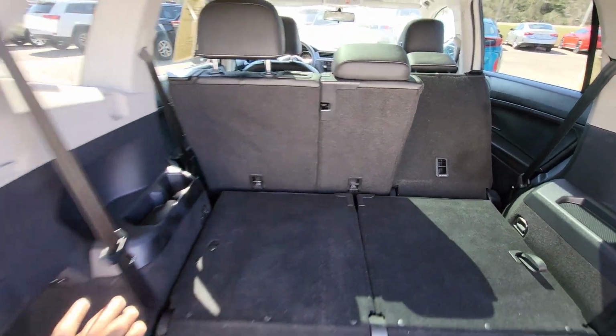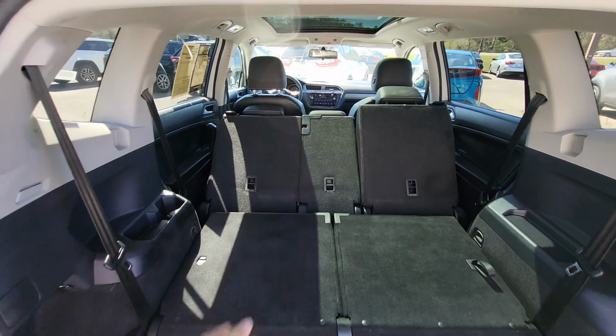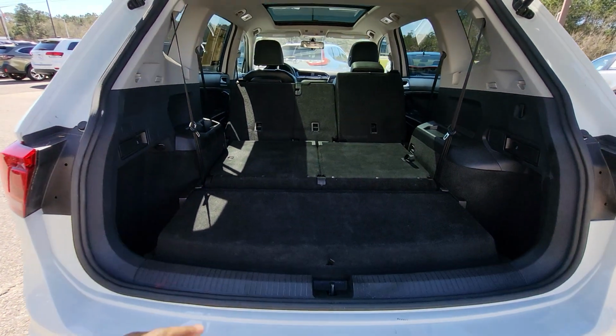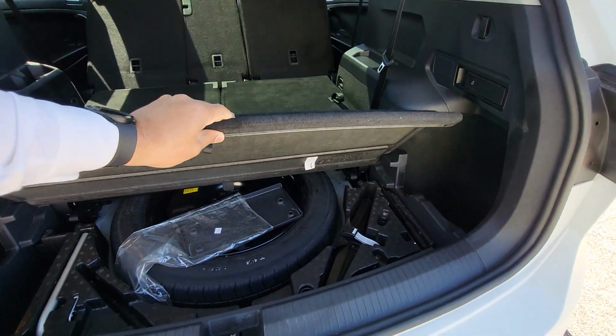And then also pulling this handle right here lays that second row of seats forward too, so you do have all of that room if you need it. And then you got a little storage right down here and where your spare tire is.